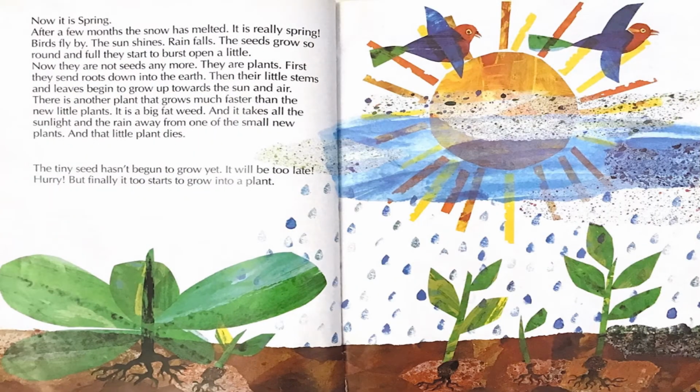Now it is spring. After a few months, the snow has melted. It is really spring. Birds fly by, the sun shines, rain falls. The seeds grow so round and full they start to burst open a little. Now they are not seeds anymore, they are plants. First they send roots down into the earth. Then their little stems and leaves begin to grow up towards the sun and air.